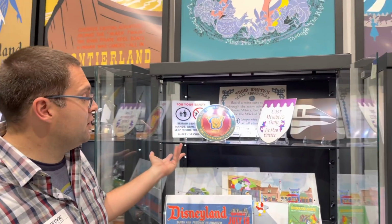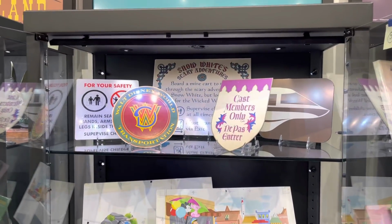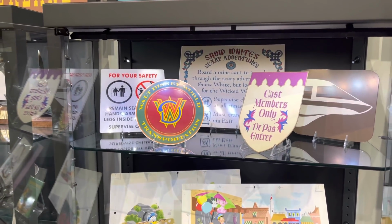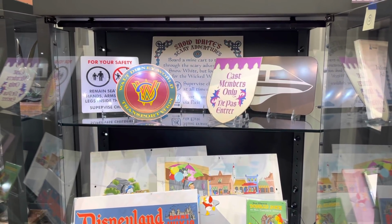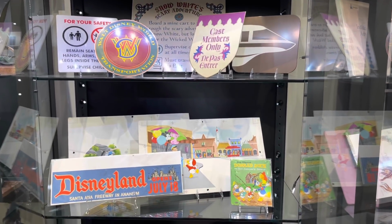Up here we have a small sampling of some of the signage from the theme parks that'll be available in the auction. There's obviously a lot. It's interesting to see Snow White's Scary Adventures from Disneyland because that's no longer a thing. It's Snow White's Enchanted Wish now. Walt Disney World Railroad, Walt Disney World Monorail, lots of good stuff.